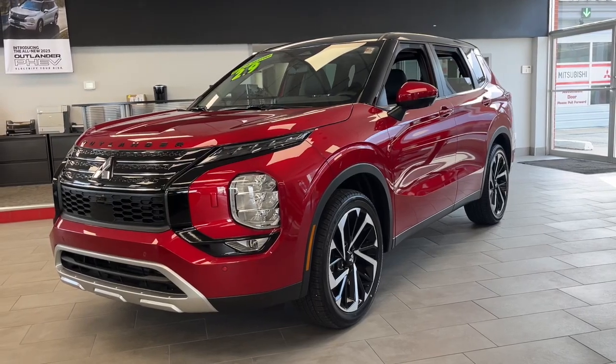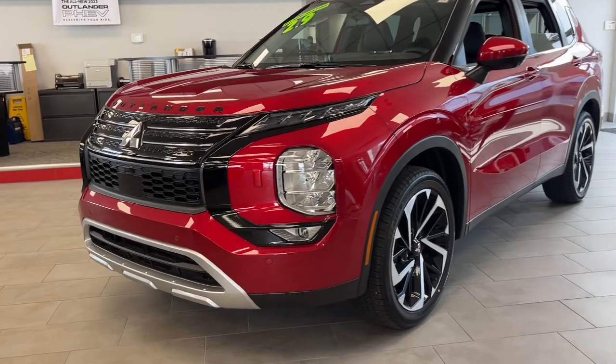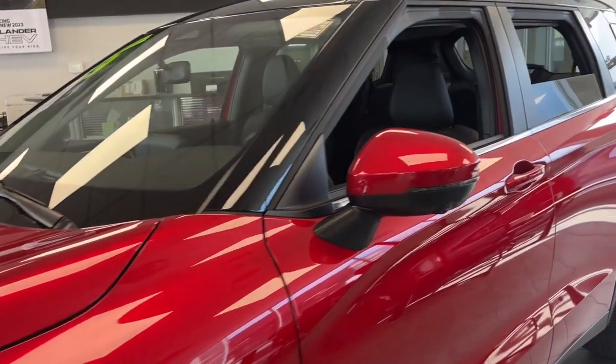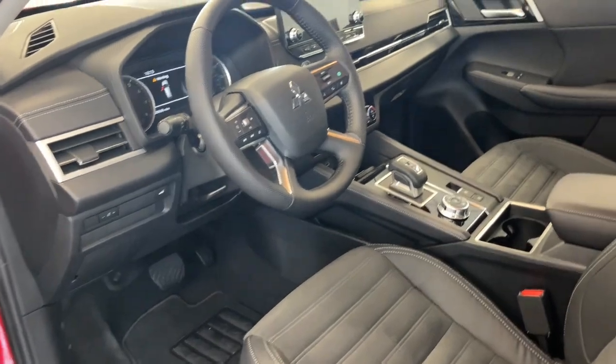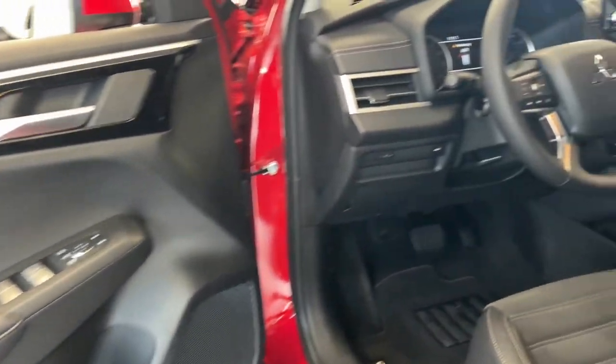Here is a wonderful 2023 Mitsubishi Outlander. Here's a family-friendly Outlander designed with your lifestyle in mind. Styled with fresh, modern flair and available with features such as all-wheel drive and three-row seating, this sleek, contemporary crossover brings convenience and versatility to every journey.